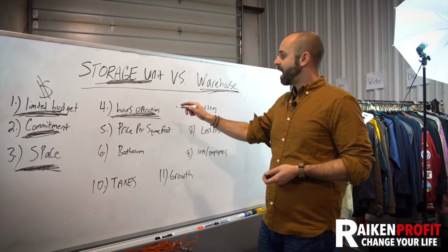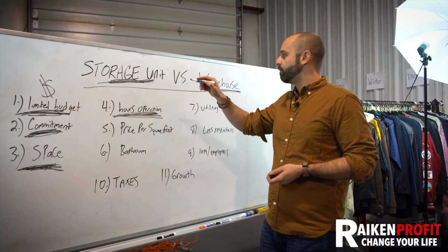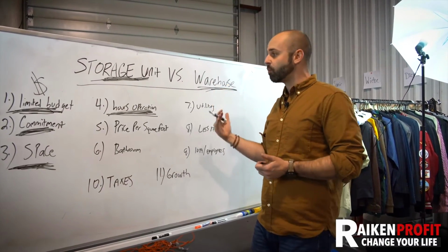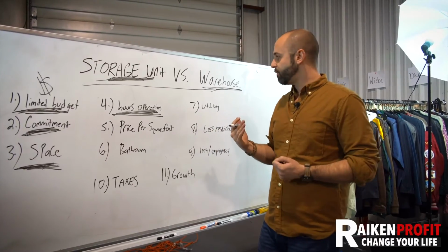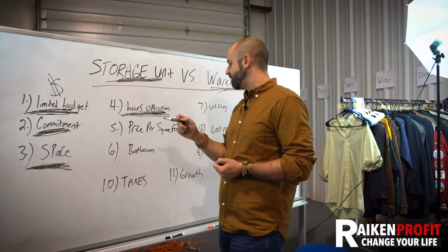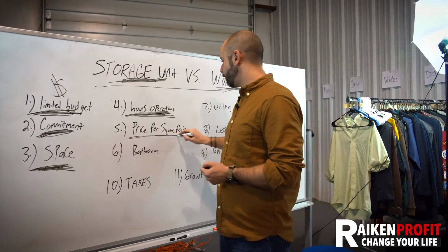Also, sometimes at storage units, they have outside non-climate controlled units, and then they have inside ones that are climate controlled. Just make sure that the hours of operation fit, because sometimes you can get outside, but you can't get inside. Price per square foot, okay?